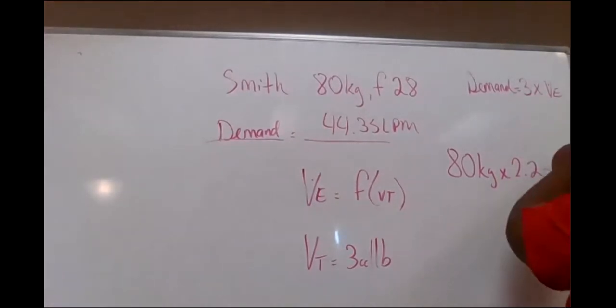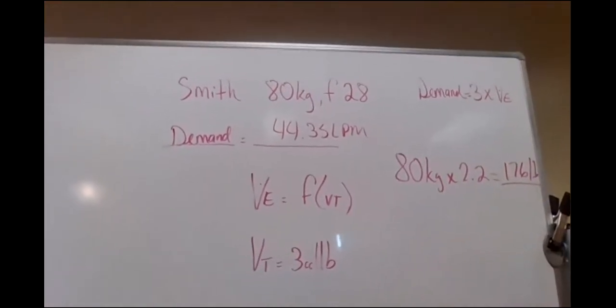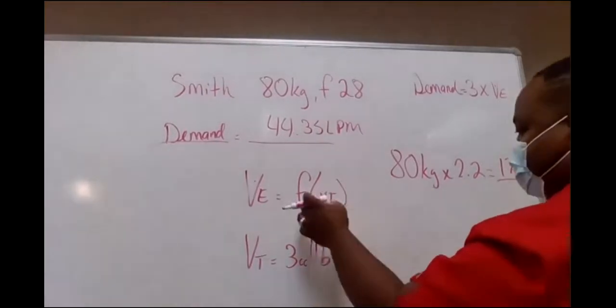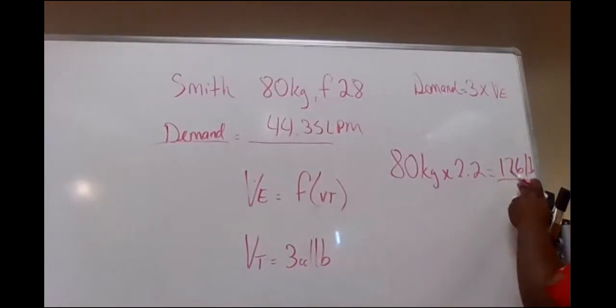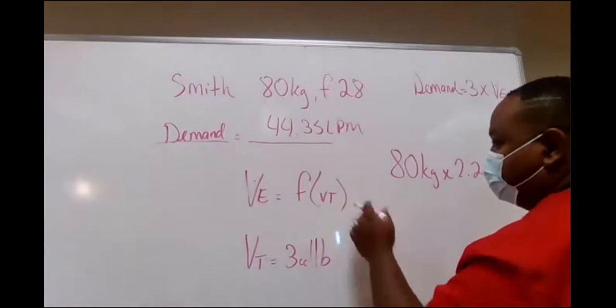176 pounds. Right? Gives us 176 pounds. So now we have the weight and we have the frequency. Now, what about tidal volume? Tidal volume is 3 cc's per pound. He weighs 176 pounds times 3 is what? 528. So now we can do our problem.